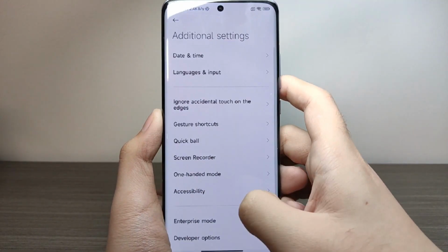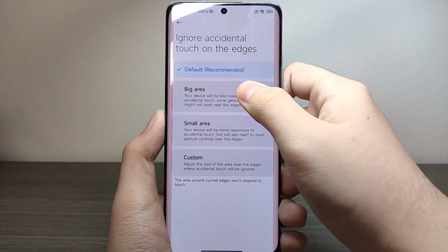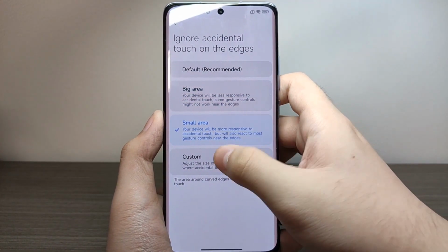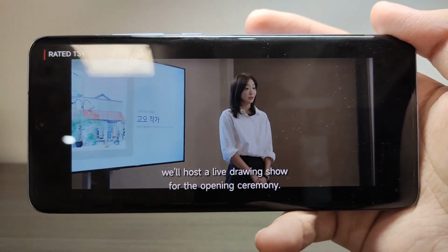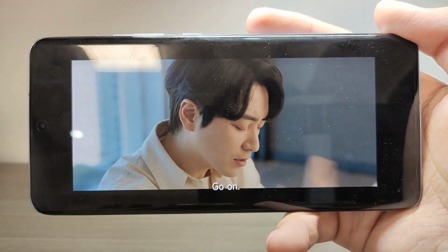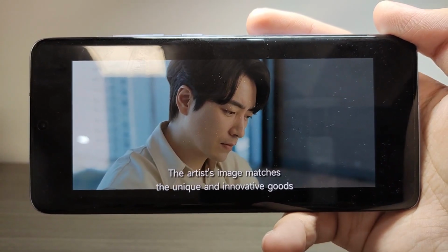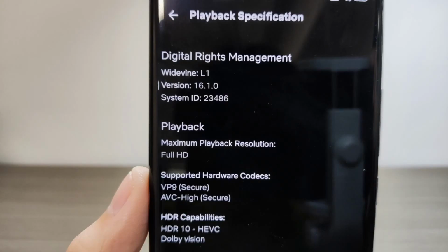Also on the additional settings, there is a feature called Ignore Accidental Touch on the Edges. And here, you can set default big area, small area, or you can customize it yourself. For those who love watching Netflix and other media streaming apps, you're in luck, because out of the box, the Widevine level on this thing is already L1, which means you can stream in full HD quality on this device.